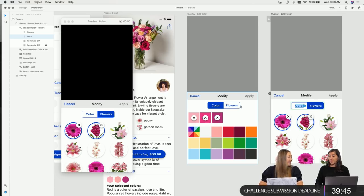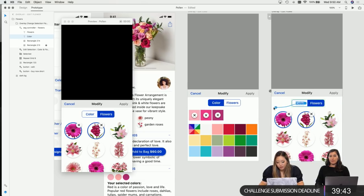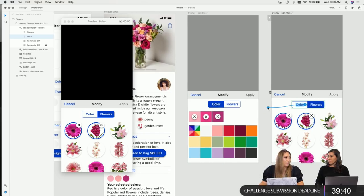That's really good. That's a really good idea. I think that's what a lot of clients say all the time. It's like, I don't want to scroll. Yeah, and it's hard to see what's selected.